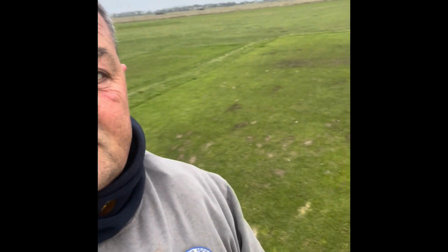I'm on the 4th tee, standing behind us. Tee boxes are getting hammered, but we've still got a lot of golf out here, which is good. But yeah, wait and see what the next few months bring weather-wise. But so far, touch wood, it's been all right.